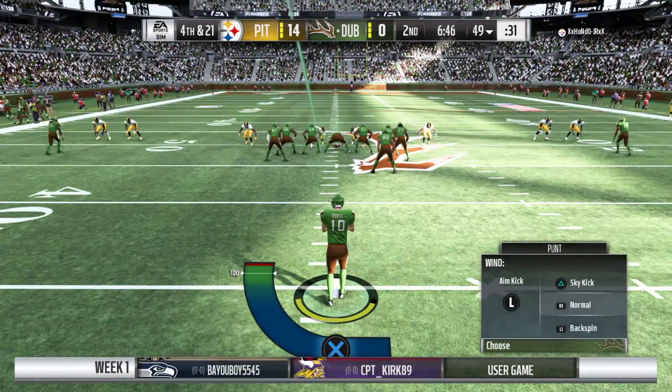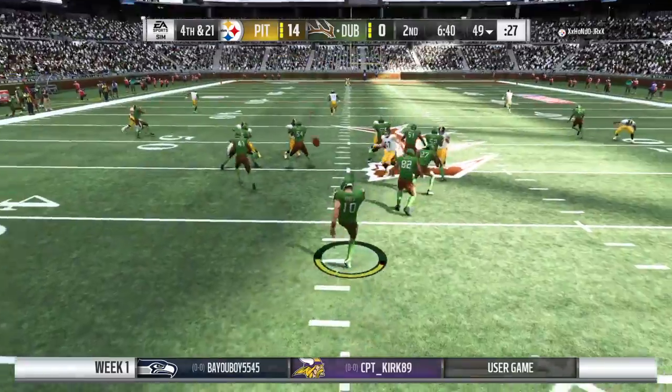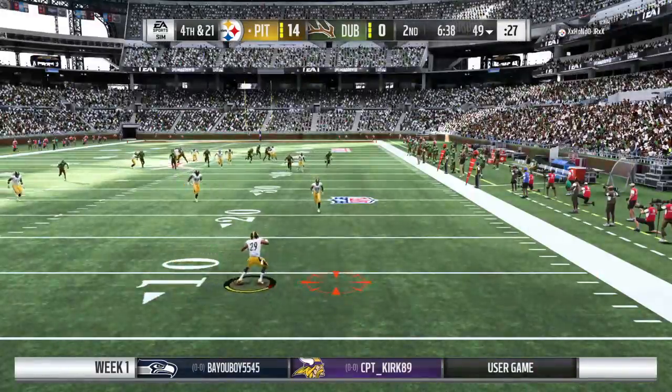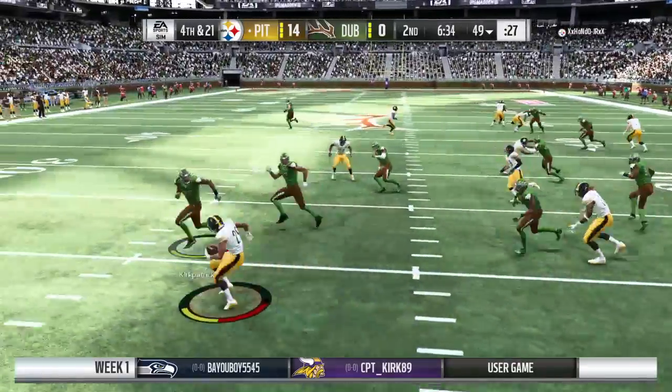Here's Kevin Huber now as he's on here to punt it away. He's been a busy man here in this first half as he gets it away. This will be taken at the 10.